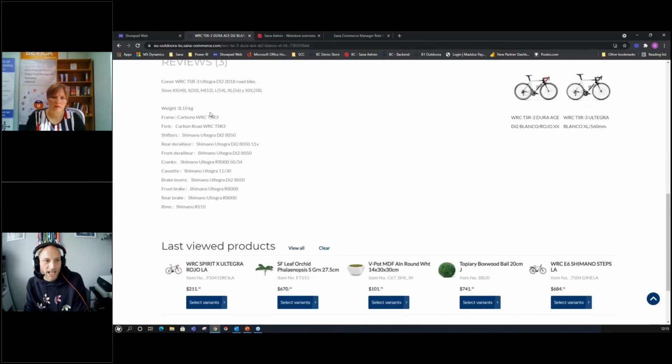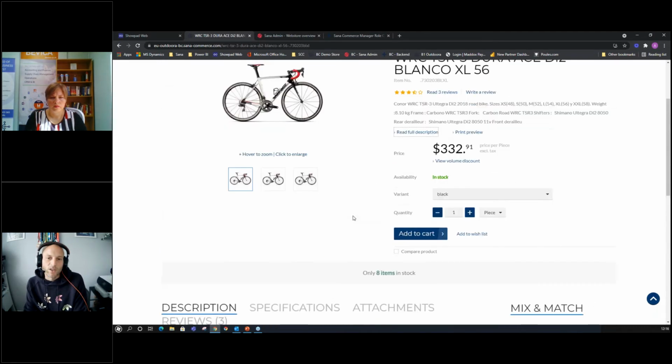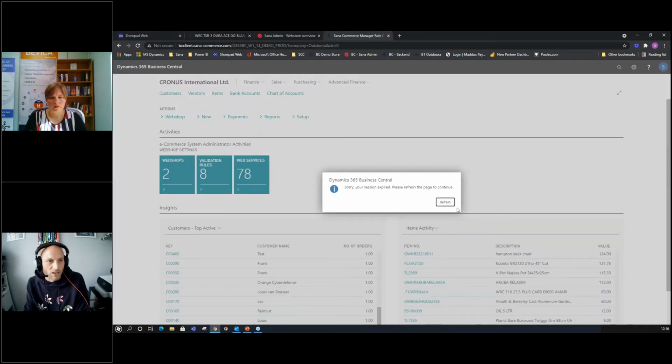We can add in advanced descriptions for products as well. So you might find that you have a basic description of the product within the ERP, but you want an advanced description on the website itself. So just to give you an idea of what that looks like, if I just copy that, we'll go into Business Central.